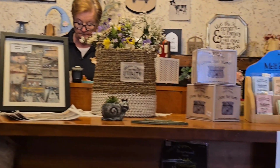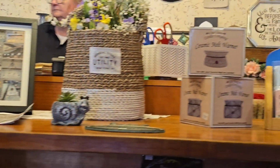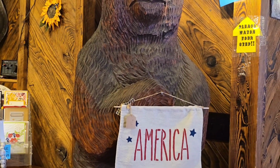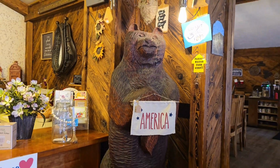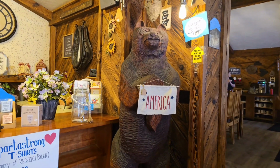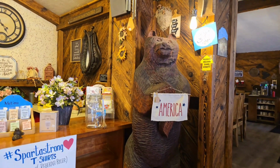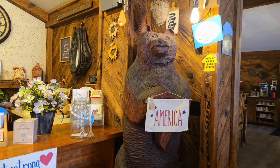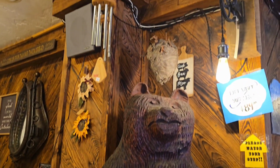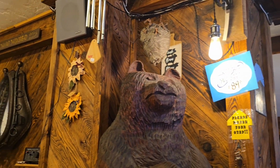And some of the other neat little things that they have. It's just things that are really unique to the area. And this guy here, we have a lot of these. I don't know where you're from, if you have a lot of them or not. But these are literally hand carved from somebody who's very, very talented. That's all I can say. But this one here is a hand-carved bear. And I love his honey nest up there.